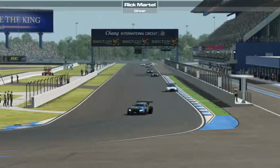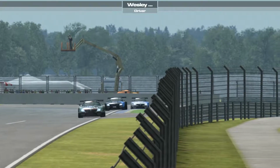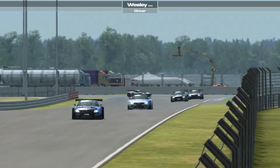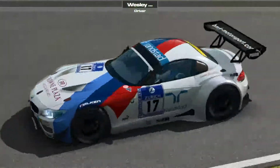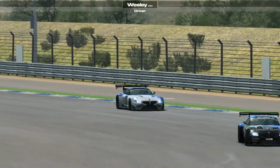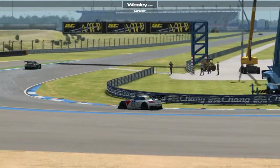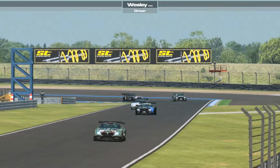Back to Rick Martel, may yet hold the 6th place. Martel is 7th. 8th is Wesley Stokes, who is absolutely surging now. You've got to wonder if maybe his teammate Martel will let him through and give him a valuable 2 points as far as trying to capture this driver's title. It's been a battle for Wesley Stokes after a really strong start to the season. He's had a bit of a run of subpar form and needs to get all the points that he can.